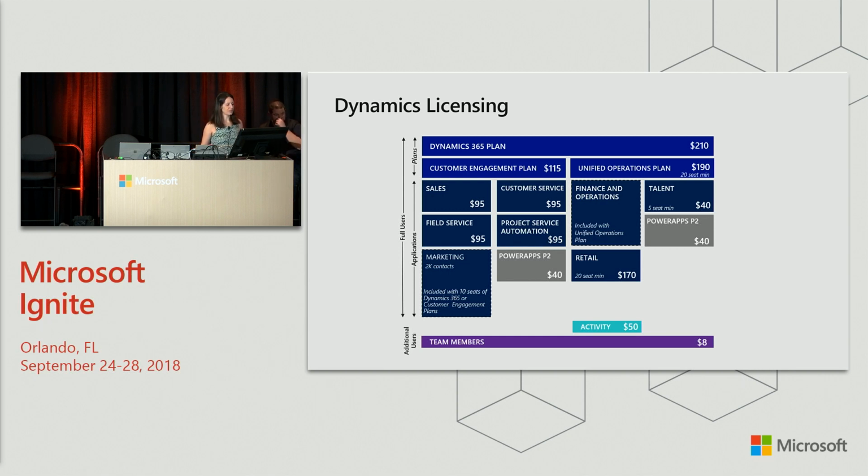So within Dynamics 365, we have plans that include individual applications that we sell, of which Talent is one. So Talent today is licensed through purchase of the $40 Talent license. It's the middle right box over there, with a 5-user minimum, and the team member's license. And that $40 license for Talent was really targeted to any scenarios that would be something that an HR person performs, be they a recruiter or a benefits manager, what have you. And the team member's license is really meant to account for the kinds of activities that an employee or a people manager would be performing.